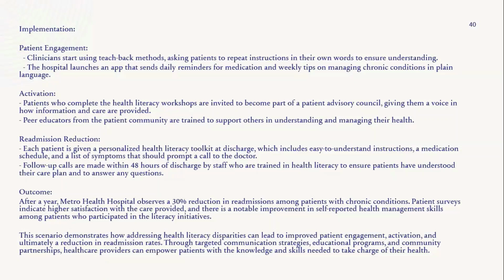It worked quite well. Each patient is given a personalized health literacy toolkit at discharge, easy to understand instructions, a medication schedule, so people know how to take their meds, and a list of symptoms that, call your doctor. Follow-up phone calls in 48 hours, go back over all that stuff. And within 1 year, Metro Hospital observes a 30% reduction in readmissions with chronic conditions, higher satisfaction with the care, notable improvement in self-reported health management skills for people who participated in the health literacy initiatives.